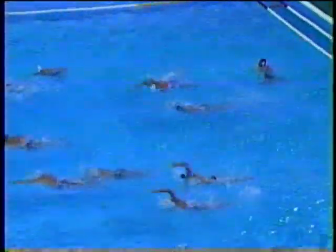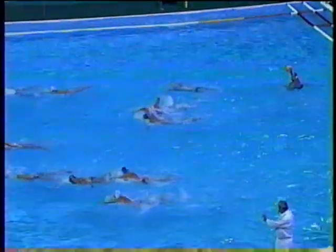Ratko Rudic, he has a basic system. Says he has no best player. He says they're all my best players. That's why we win. We're a team.